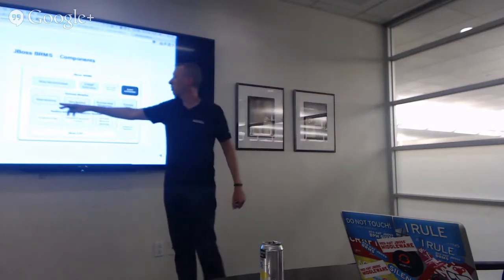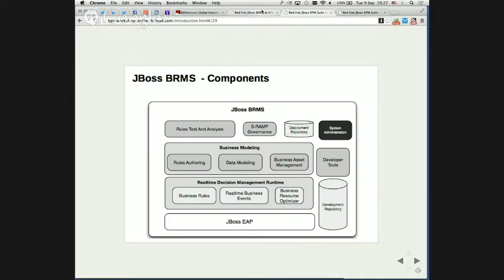On top of that, we have rules authoring tooling, data model tooling, and the asset management, like uploading jars and things like that. You're not saying you have to deploy EAP. You're just saying it comes with. No, we prefer to see that. Okay, you have to have a container of some form. Oh, it doesn't come bundled in.